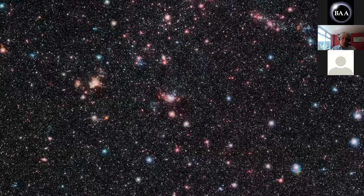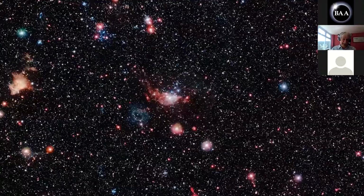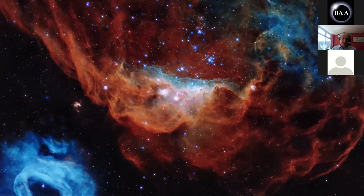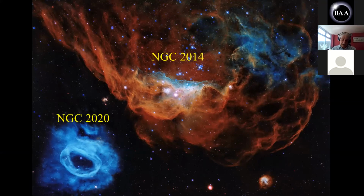Closer and closer we go. And we're now going to see a pair of very different nebulae that are the basis of the 30th anniversary image. And there it is in all its glory. Now, this shows two very different nebulae in the LMC. The one at the top there, NGC 2014, a glowing pinky red nebula, and below and to the left of it, something quite different, NGC 2020.